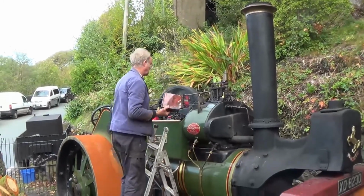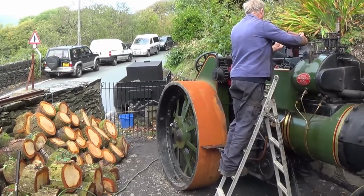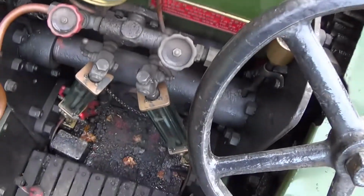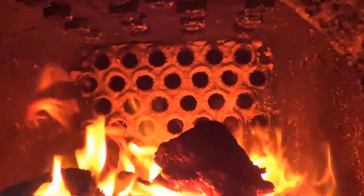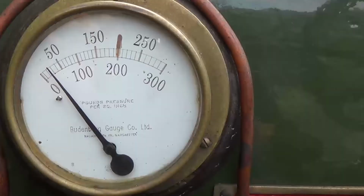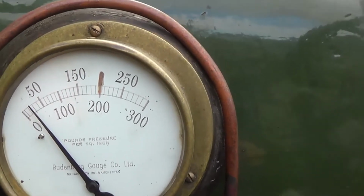So 2 hours later, and David's oiling round. We're filling the water tank up with water, and we'll just have a quick look at the fire. You can see how all the Welsh steam coal has mushroomed up, and at the front you can just see the boiler tubes. The pressure is just off the clock now at about 20 pounds per square inch, and we run at about 200.